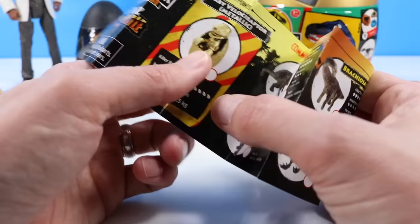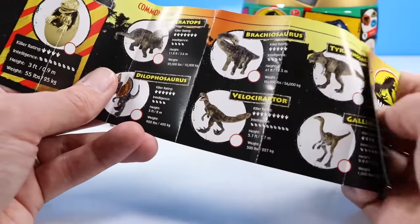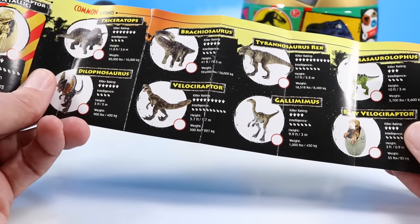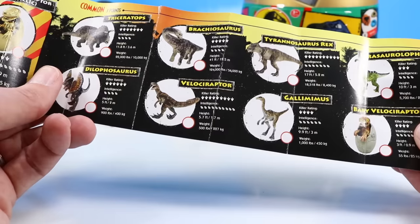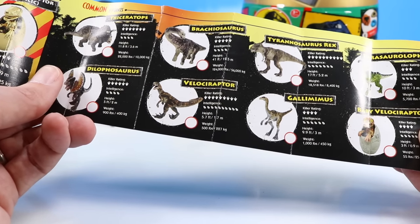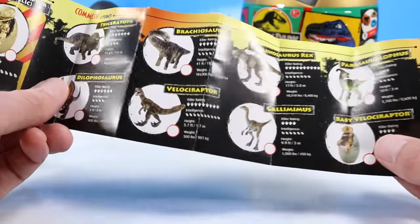That's always impossible to find, right? I'm not sure of the odds, but that is out there. And then here are the rest. Triceratops, Brachiosaurus, Tyrannosaurus Rex, which we found, the Parasaurolophus, the Dilophosaurus, the Velociraptor, Gallimimus, and of course a regular baby Velociraptor, non-gold.